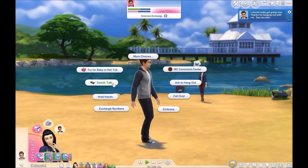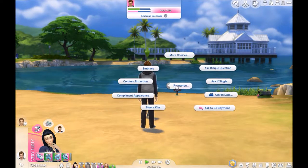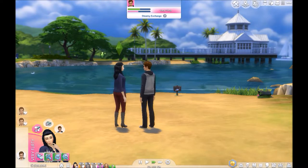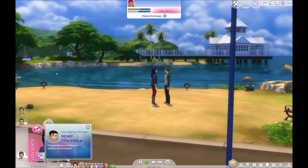No, you're not leaving, sweetheart. No, we don't just want to woohoo. We want to try for a baby in the hot tub, not, you know, what's this woohoo business? Let's try for baby in the hot tub, please. Let's get to getting, please. Yep, let's do it.